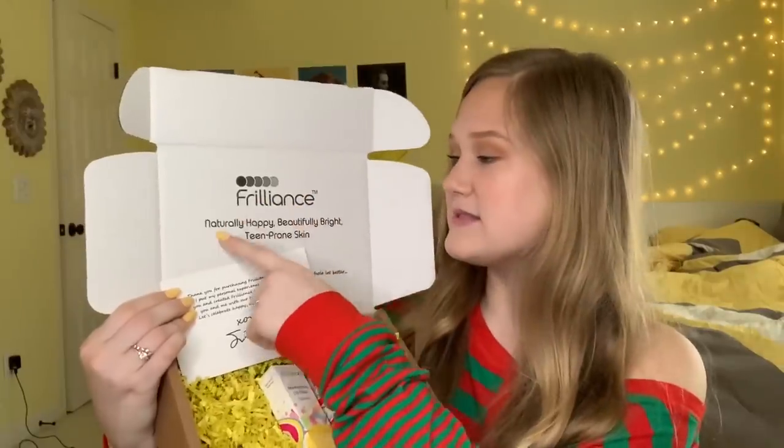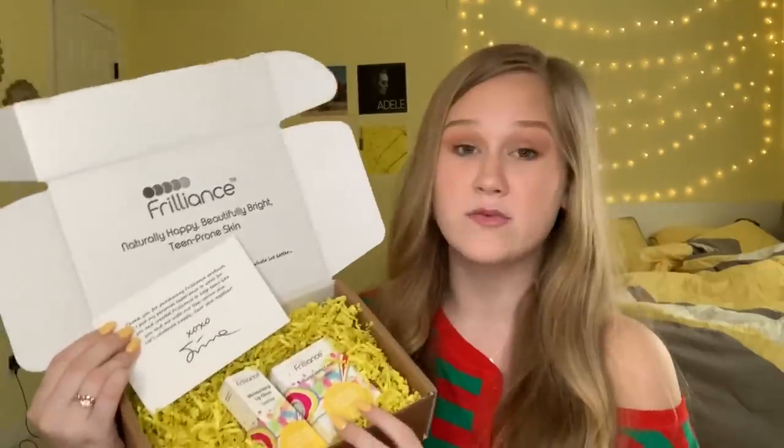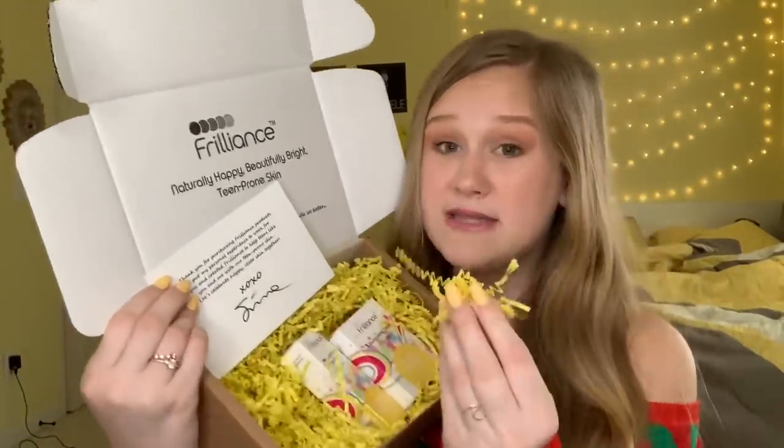I've wanted these things for so long and I finally put myself to it. She was having a sale for New Year's and I ordered this on New Year's Eve, I think, or maybe the day before, but I'll show you guys what I got. It's Frillience Naturally Happy Beautiful Bright Teen Prone Skin. So that's just really cool. I think a lot of people can relate to it. Also, the paper is yellow, and if you guys can't tell, I like yellow.